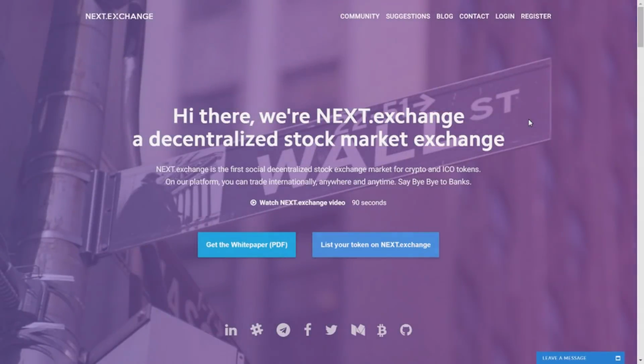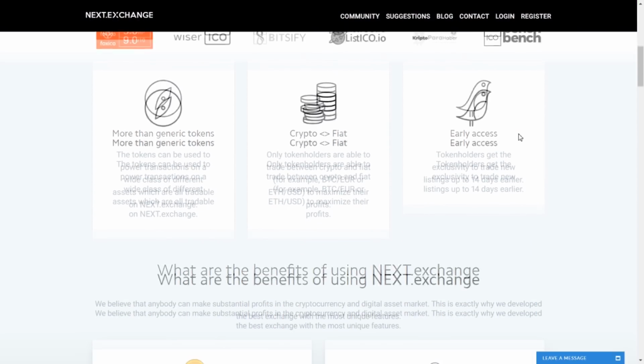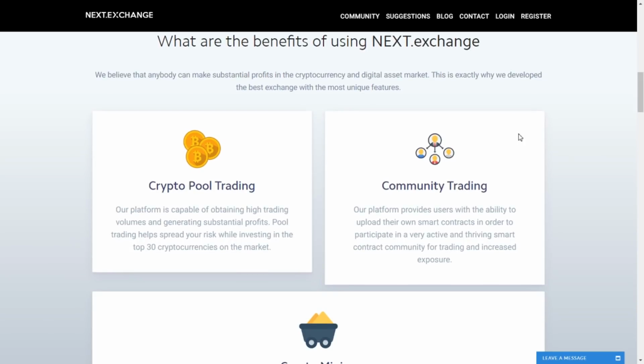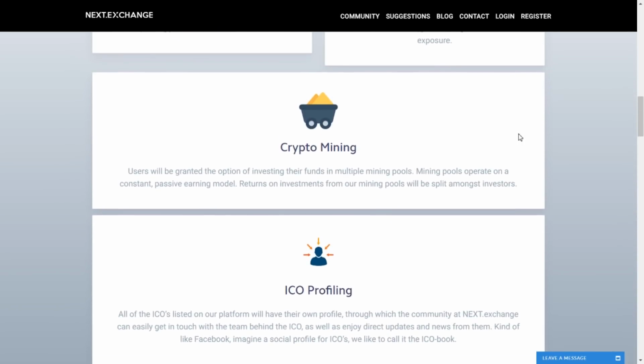After a quick Google, I came up with some other competitors as well. This one, Next.exchange, seems to be trying to develop a decentralized stock market exchange. However, when I look closely at this, it seems that they're more concentrated on trading, crypto pools, community trading, and making profits for those that are involved.